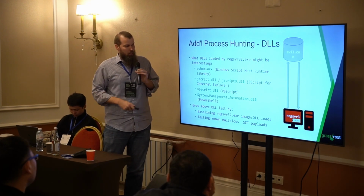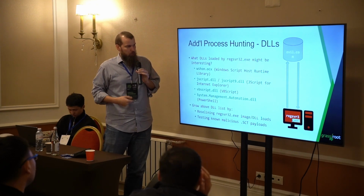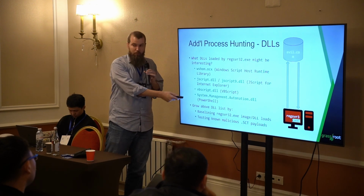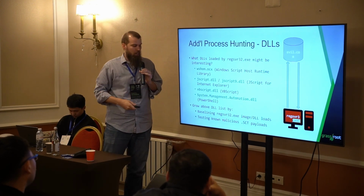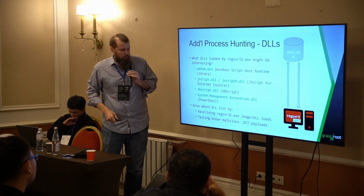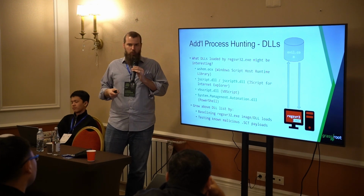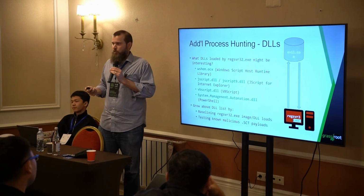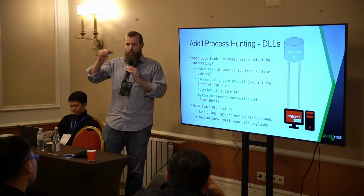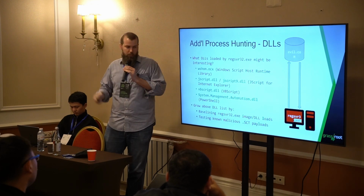These are some additional image loads that are interesting. So there's our jscript.dll and jscript9.dll. wshom.ocx is another one for the script host runtime. VBScript. System.Management.Automation, this is actually PowerShell. That's the DLL that is PowerShell. So if people are doing unmanaged PowerShell, that's another great DLL to look for as well. And you can also go through and start to baseline what images are loaded, what DLLs are loaded by some of these binaries, and start to look for uncommon image loads. Just like we look for uncommon parent-child process relationships, look for uncommon process image load or DLL load relationships.